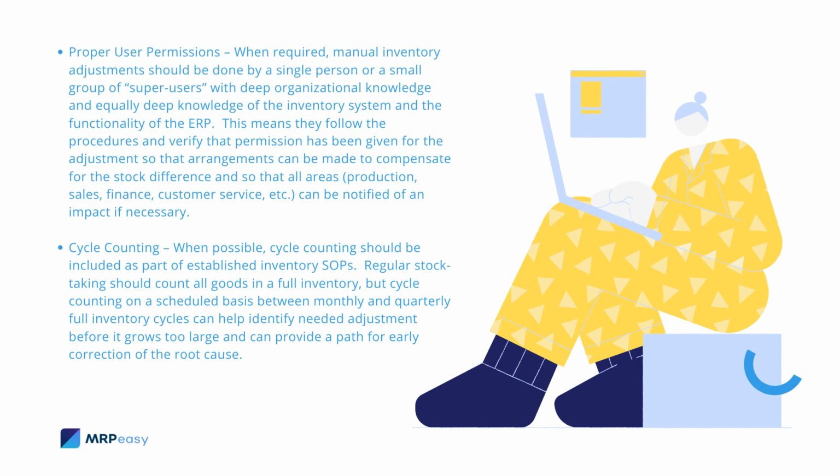Proper user permissions. When required, manual inventory adjustments should be done by a single person or a small group of super users with deep organizational knowledge and equally deep knowledge of the inventory system and the functionality of the ERP. This means they follow the procedures and verify that permission has been given for the adjustment so that arrangements can be made to compensate for the stock difference, and so that all areas, production, sales, finance, customer service, etc., can be notified of an impact if necessary.